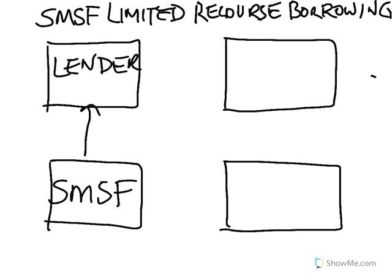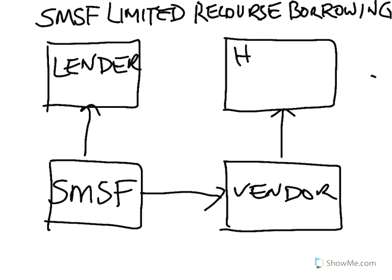Then the fund, with its own funds plus borrowed funds, goes and acquires the property from the vendor. And in exchange for that, because we have a borrowing arrangement in place, the vendor exchanges that asset over to what is called the holding trust, of which the self-managed super fund is the actual beneficial owner of this trust.